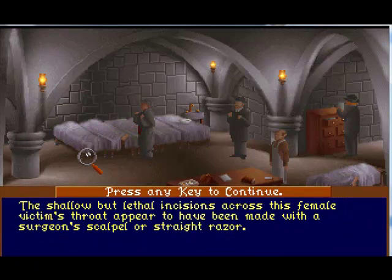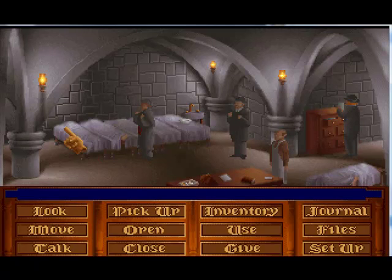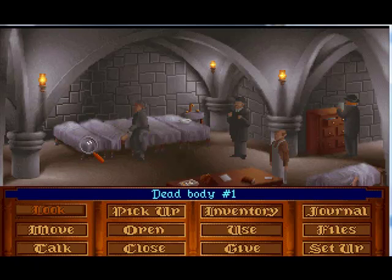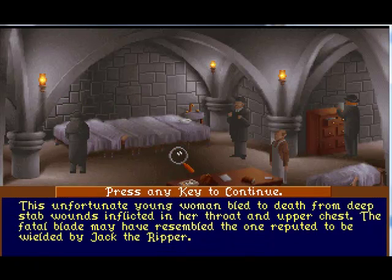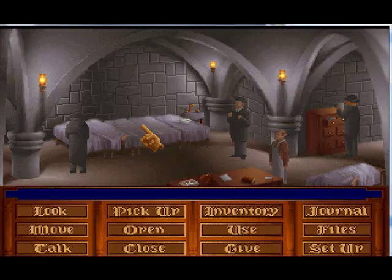The shallow but lethal incisions across this female victim's throat appear to have been made with a surgeon's scalpel. This unfortunate woman bled to death from deep stab wounds inflicted to her upper throat and upper chest. The fatal blade may resemble the one wielded by Jack the Ripper.